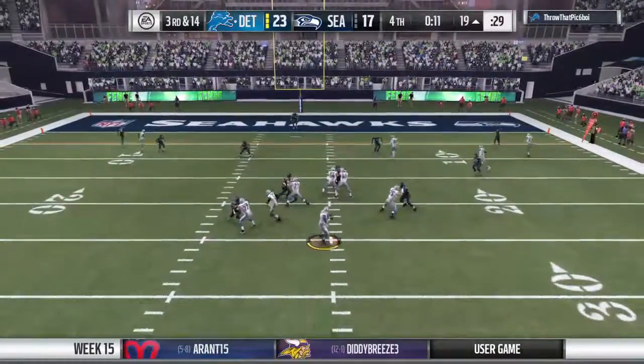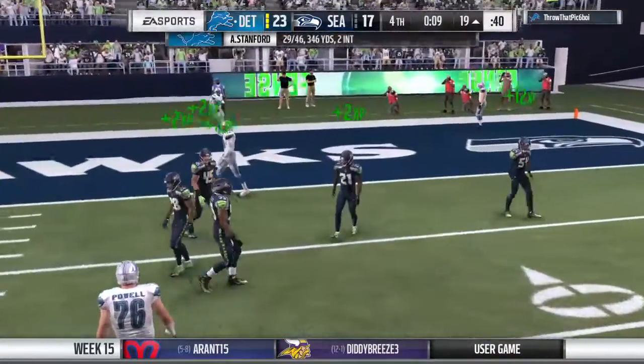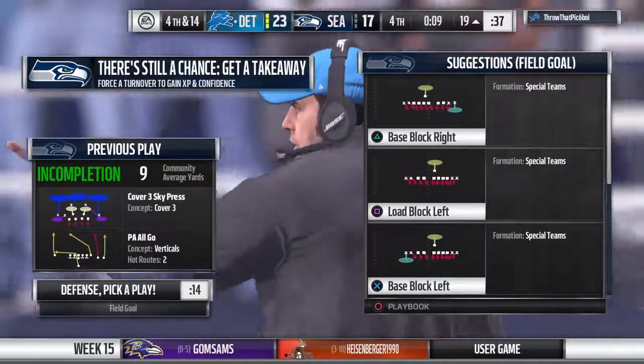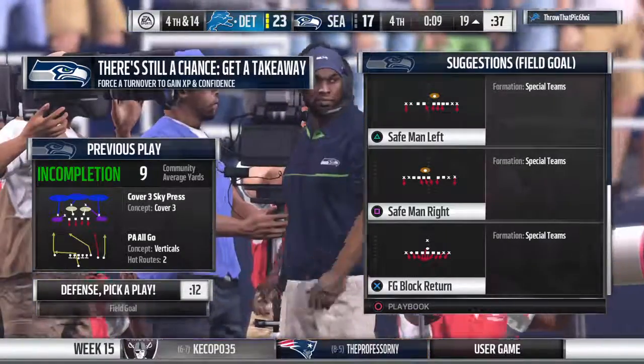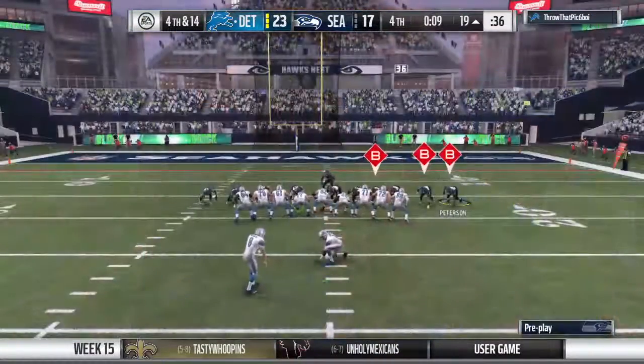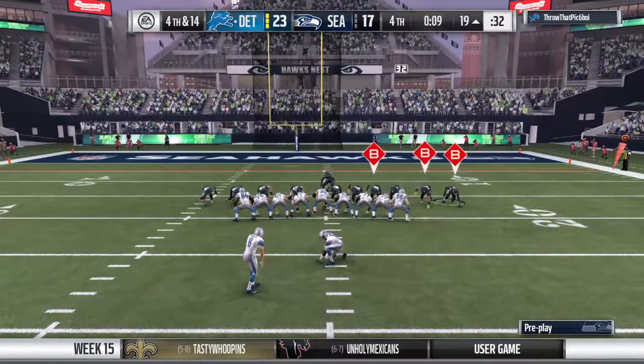Now on 3rd and long, they'll look to throw. That'll be incomplete with 9 seconds now showing on the clock. When you see passes knocked down by those guys I call the frustrated fullbacks, the linebackers, you know that in their zone coverage, they were able to drop, see the ball thrown, and react to it very quickly.